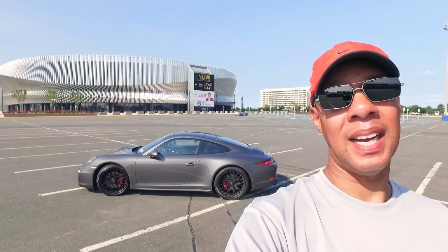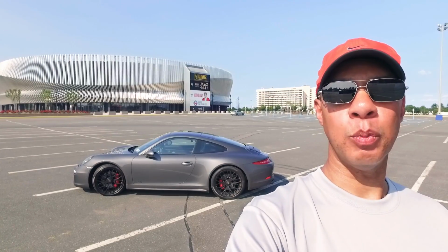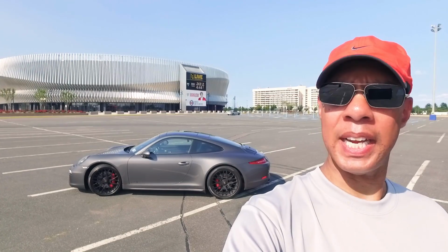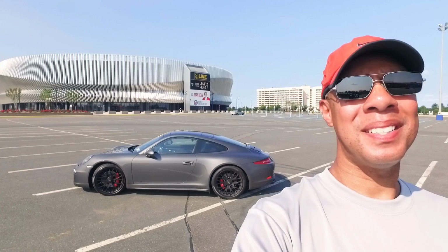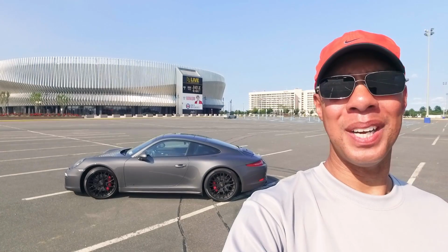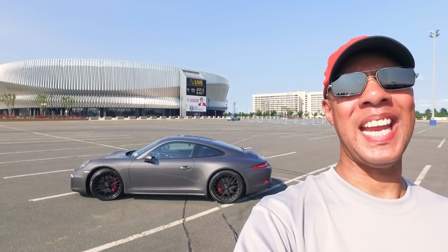It was great to get on this particular course because it was more open than Bald Hill, which was incredibly tight with a lot of short, tight, twisty turns. This one had a little bit more sweepers, still some tight turns. I can't say I did as well this time out. I missed a whole section in my first couple of runs. I can't believe it. So my first two runs didn't even count.